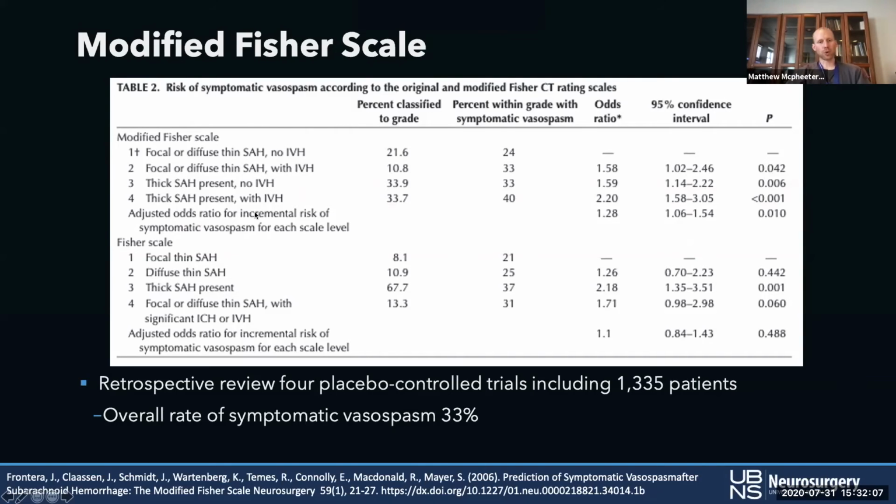The one thing is if you're reporting it in your notes or talking with an attending or someone else, make sure that if you're reporting the modified Fischer, you say that it's the modified Fischer so they know what you're talking about.